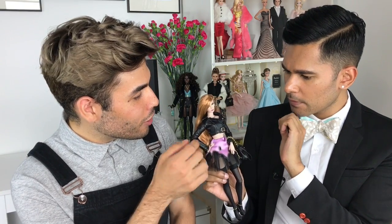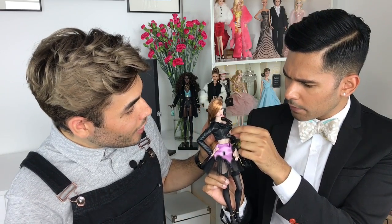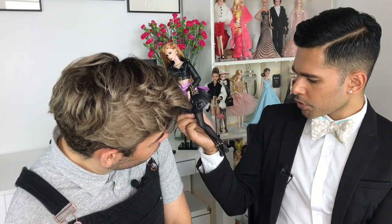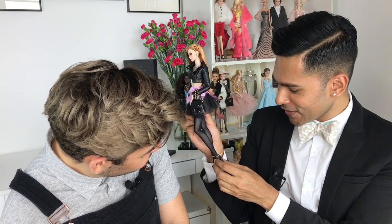It's a cropped motorcycle jacket, and there's a little zipper here. Is it a functioning zipper? Yeah. Oh my god. These shoes are ferocious as well. Oh my gosh, they have a little chain. Oh my god, that's so cute.